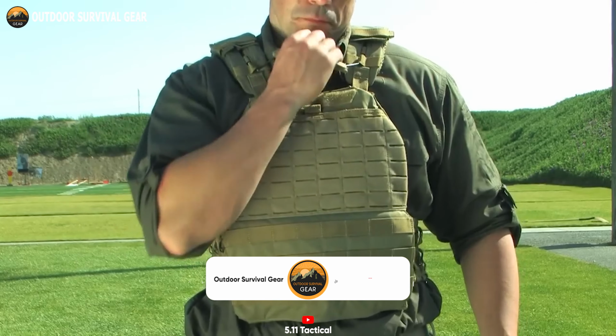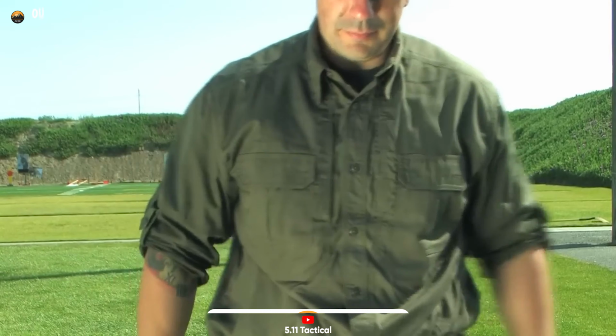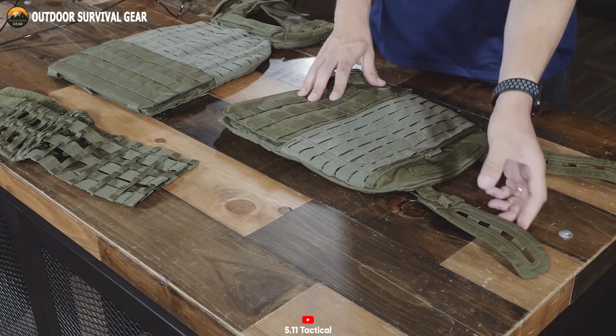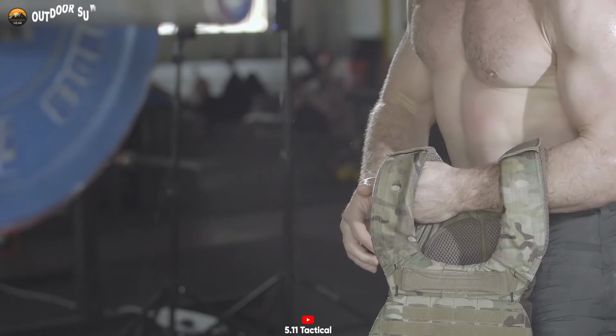And the one-handed quick-release cable system allows for fast and easy donning and doffing of the carrier, which is essential in high-pressure situations. All in all, the TacTec plate carrier is a reliable and essential piece of gear that is sure to keep you safe and comfortable during any outdoor adventure.